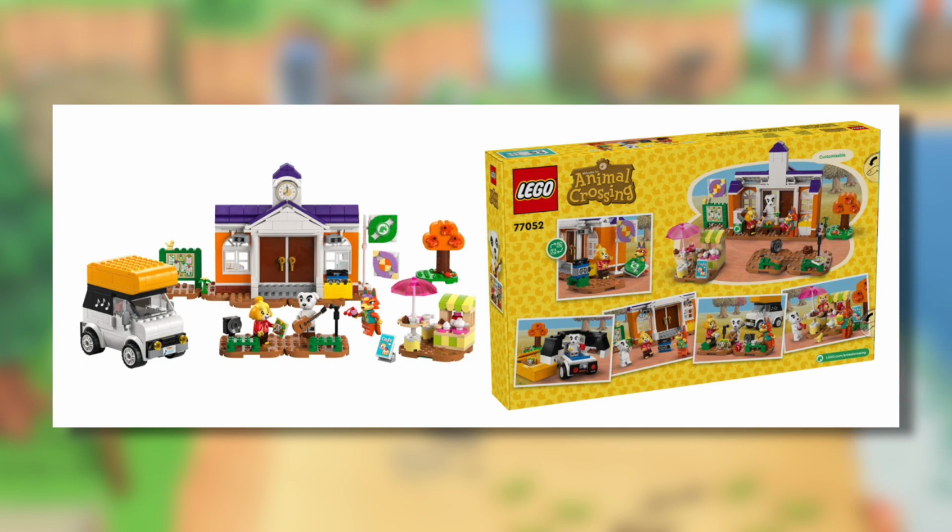It contains a lot of little extras as well, like an area for KK Slider to perform, his own little RV from Animal Crossing New Leaf, which is really interesting. I don't know why they brought back something from Animal Crossing New Leaf, but hey, there you go, it's something.